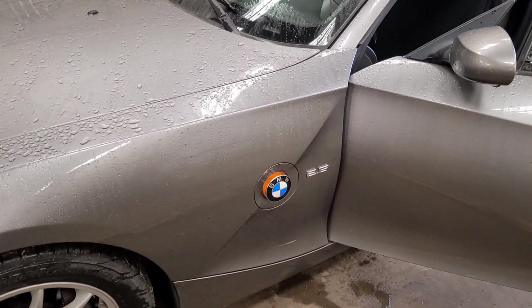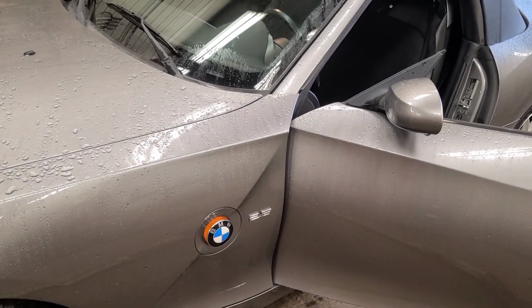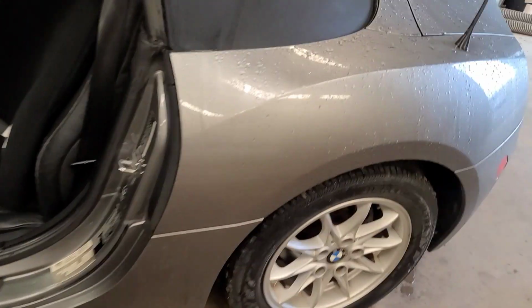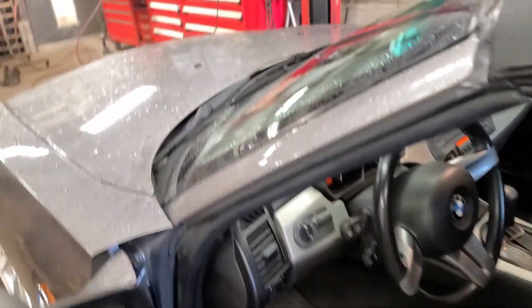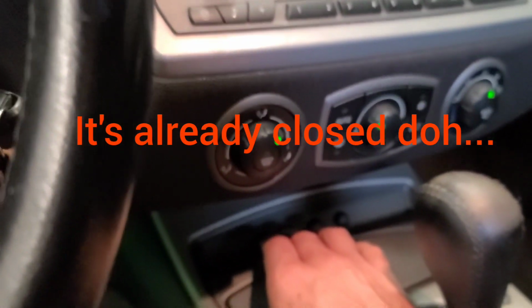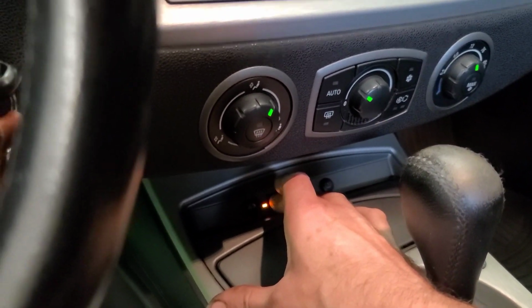This vehicle was in here a few weeks ago. We did a convertible top hydraulic pump motor assembly, which lives down in the bottom of this B pillar here, and it was working fine, but then it stopped. The convertible top no longer opens or closes. You just get a red light on, doesn't unlock or nothing.